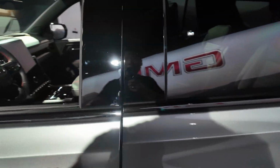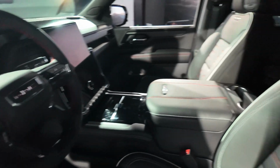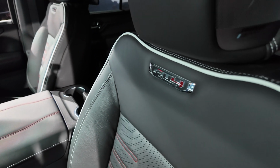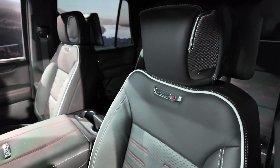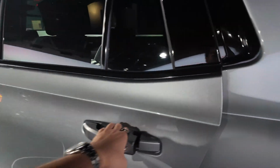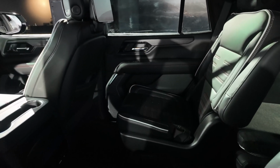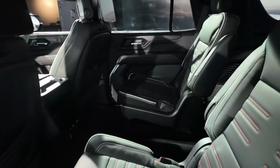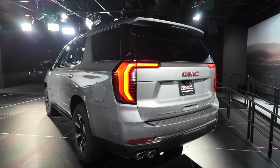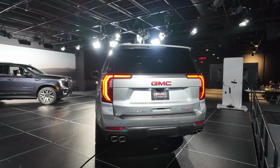But on the inside, what makes this an Ultimate is the nicer materials and the luxury touches too. So you get the cool leather texturing here, AT4 Ultimate badging, the Bose sound system with these speakers in the headrest, massaging seats and so forth. And in the second row, we have the regular captain's chairs here. Wait till you see the executive seating in the Denali Ultimate. That one is getting really, really nice. But this is a look at the AT4 Ultimate, which just adds more luxury to the regular AT4.